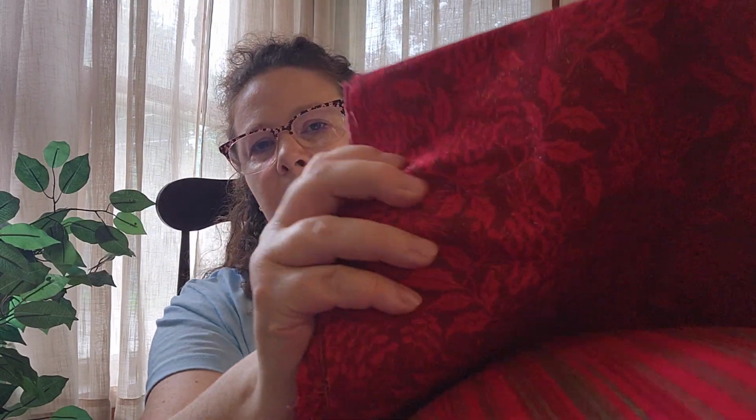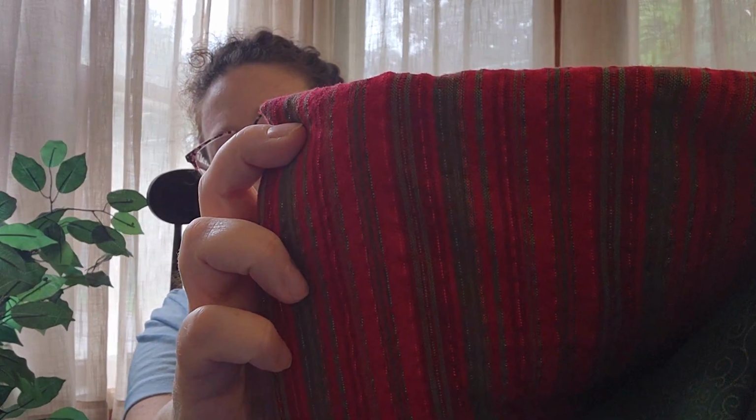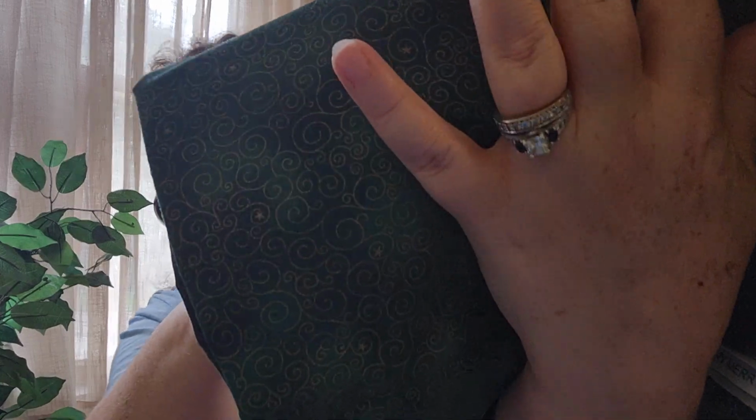And then I have this poinsettia, tone on tone. And then this one, and I know it's stripes and it might not be perfect in each one, but it's okay. And then green. So this one is going to be the back. So it'll be 3 whites on one side and then 2 reds and a green on the other side. So it's not going to be perfectly equal, but you'll see. I'll show you next week.